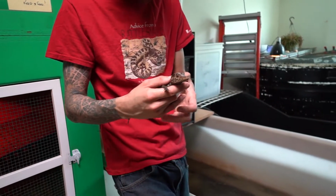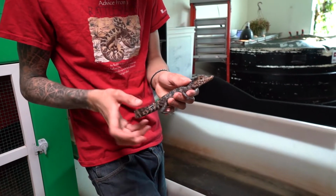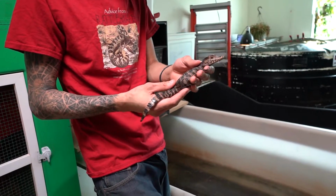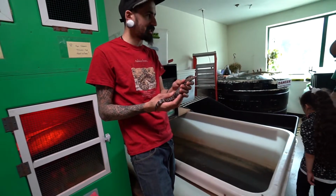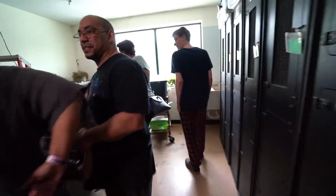We're the only facility in the entire world who successfully bred dwarf caiman indoors in captivity. There have been a couple people who have bred them in outdoor farms, but we're the only people who have bred them indoors. And our female's actually getting ready to lay eggs again soon. So if we successfully hatch them out this year, this will be our 6th time producing dwarf caiman. Wow. Nice, huh? That's awesome.